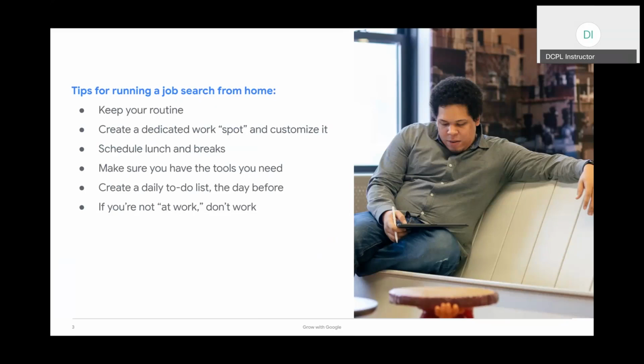And then create a daily to-do list the day before. You don't want to be starting that morning creating the list you need to do that day and spending your energy on that. Create it at the end of the day, maybe things you didn't finish that day, things that have come up that you need to work on tomorrow, and start it. And last, if you're not at work, don't work. Don't stress yourself out over when you're going to do it and that you haven't done it while you're trying to relax. So set up that routine to help keep your stress levels as low as possible.